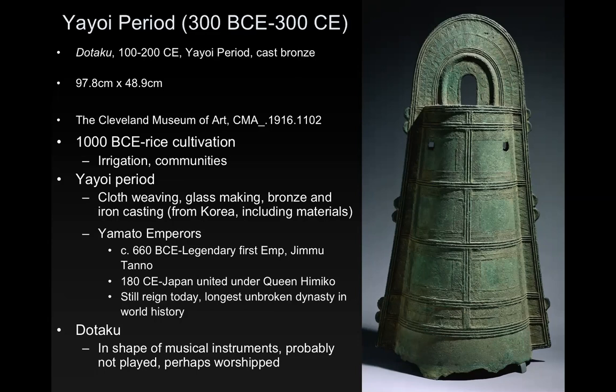The Yayoi period, which is known as, since ancient times in Japan, we start to see cloth weaving, glass making, bronze and iron casting, and these types of practices came from Korea.